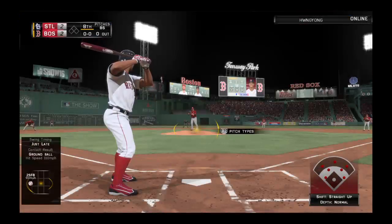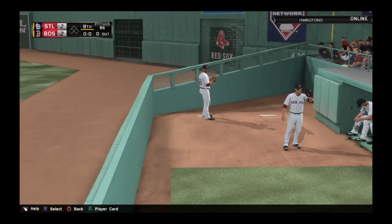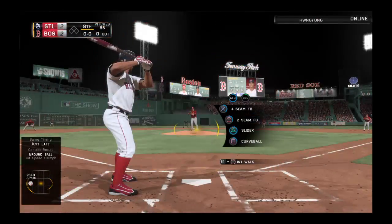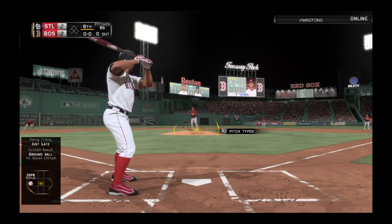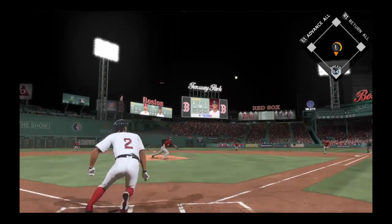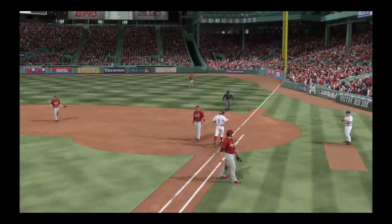Xander Bogaerts will stand in, and they've done a good job keeping him off base at the top of the lineup. He's 0 for 3 thus far. Yeah, guys, not really providing the spark that they usually hope to. Lynn gets the sign. First pitch on its way. Breaks his bat as this one's popped up. Throw to first is in time for the first out.